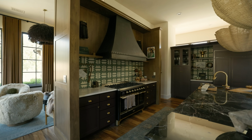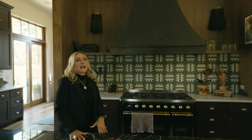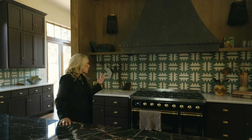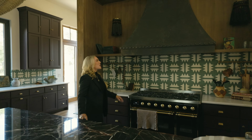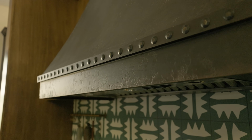And it just casts a moment in this kitchen where you want to be, you want to entertain, you want to cook. And that's exactly what the homeowners do. We've got a gorgeous range and then a very rustic Texas steel vent hood. It adds a ton of texture into the space.